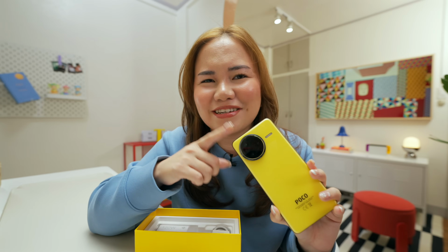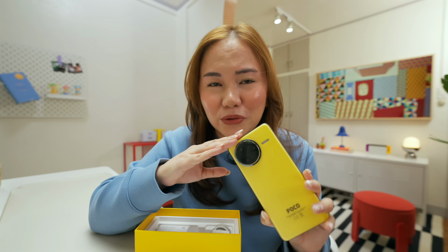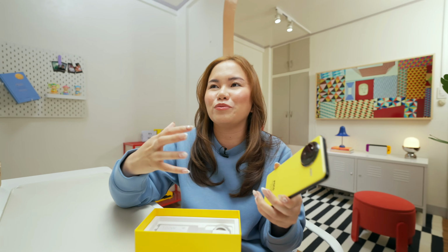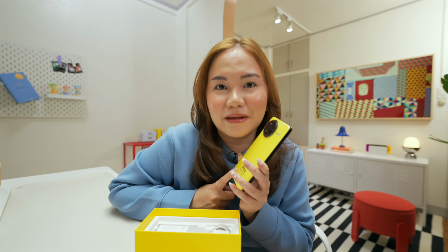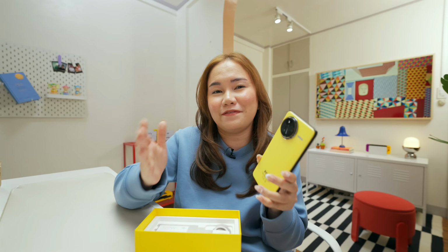But I'll be honest, it doesn't scream like a gaming phone. Although hindi naman technically ito yung mino-market nila for this device. It's an Ultra phone, so basically it's not just a gaming phone. It can basically perform in every aspect.